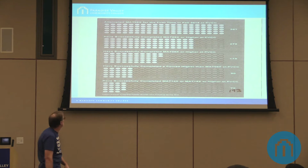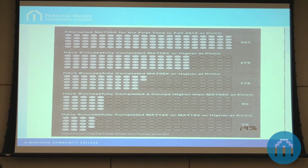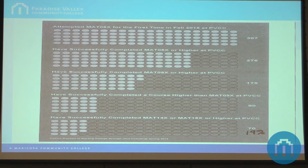If you take a look at the very top, there were 367 students that started in Math 08X, which is the lowest level math that we have, for the very first time in fall 2015. Of that 367, 276 successfully completed 08X within 5 semesters later. This data is 5 semesters after they started in 2015. If you look at the little thing at the very bottom, it says that this is data from spring 2018. So 5 semesters has gone by when we're reporting this.